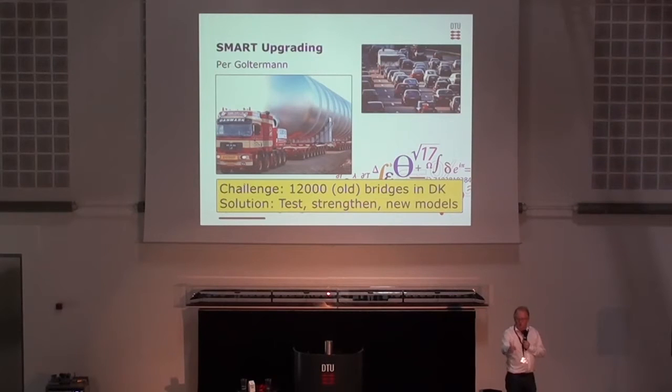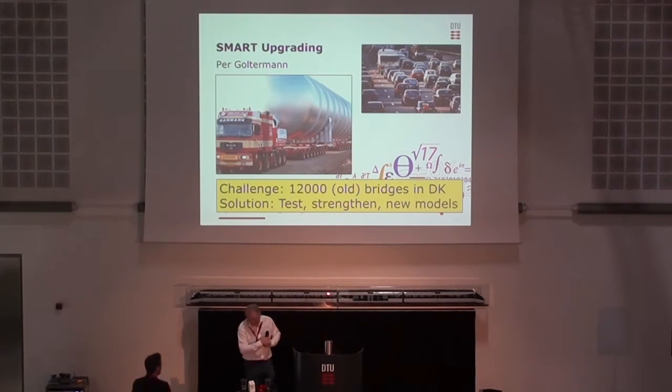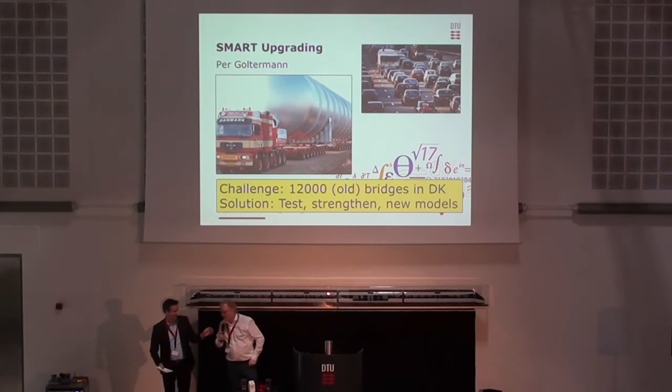If you are a bridge owner, which solution would you pick? The cheapest, right? Yeah, road directors have pretty much the same feelings. They don't own 12,000 bridges. They only own about 2,000. Have I got time left over? I'm in the tent.